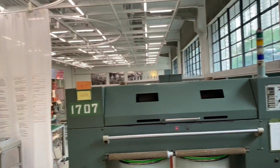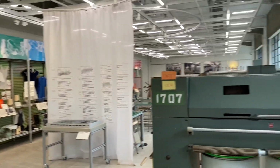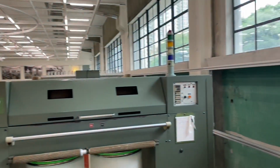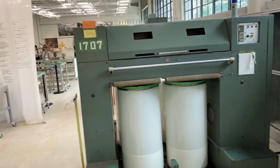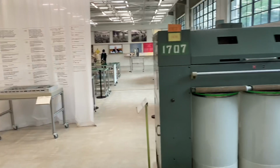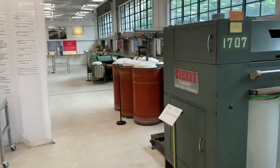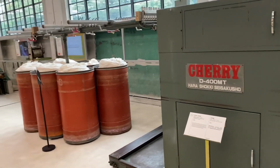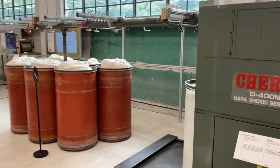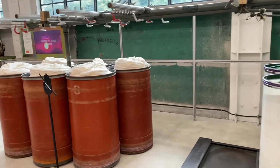Right now for the mills, not many exhibition halls are open, just this hall, so you can see this is the garment machine, and you can have a look at the entire factory, what was happening in the previous century, when the garment industry was still very prosperous.